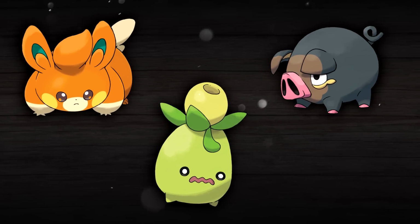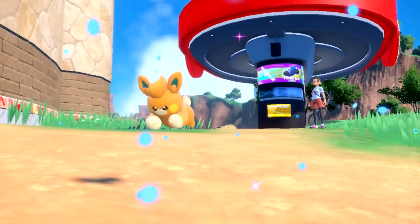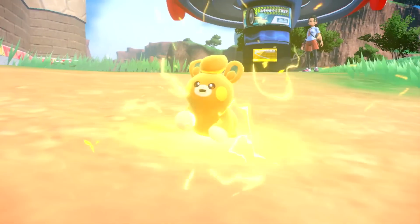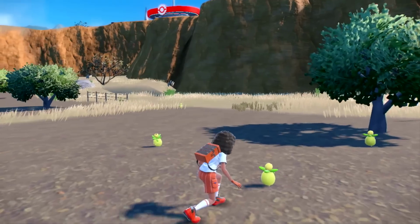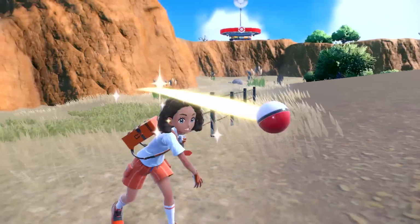We were introduced to Lechonk, Smoliv, and Pawmi, and while it wasn't shown off in the trailer, it is most likely going to be the case that most, if not all of these Pokemon will also have evolutions, and in today's video, we are going to be creating and predicting what the evolutions of these Pokemon could be like.